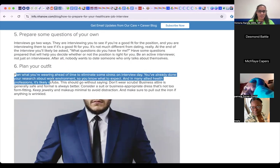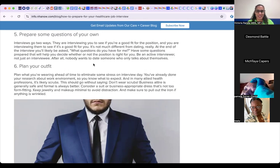And then planning your outfit. All right. So planning your outfit for the day of the interview. For allied healthcare, I like to tell people, even though you're in allied healthcare, I know it says here, quote unquote, don't wear scrubs and business attire is safe and formal is even better. That is true. But because you guys are students and you're here at your site at the facility, it's not going to be wrong to wear scrubs. I just wanted to point that out. But I would say business casual or higher. There's no such thing as being overdressed, unless you're coming in like ball gown attire, which would be ridiculous.